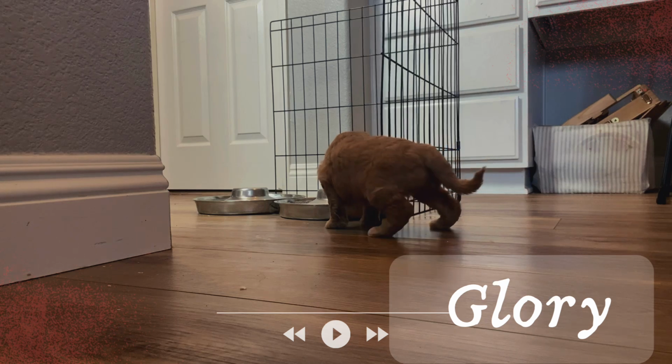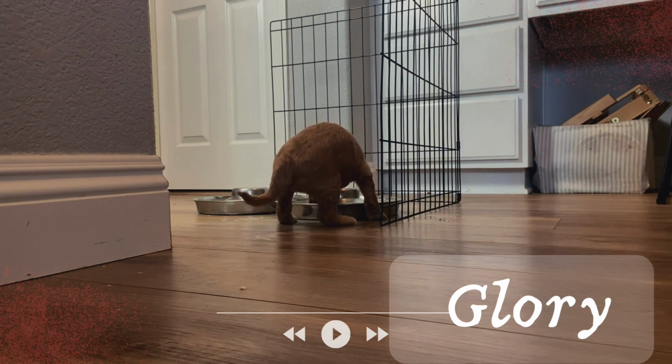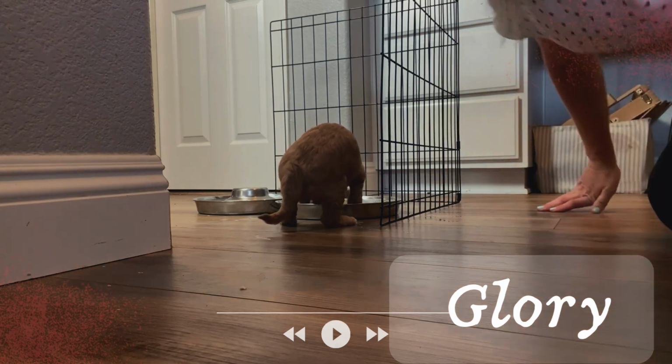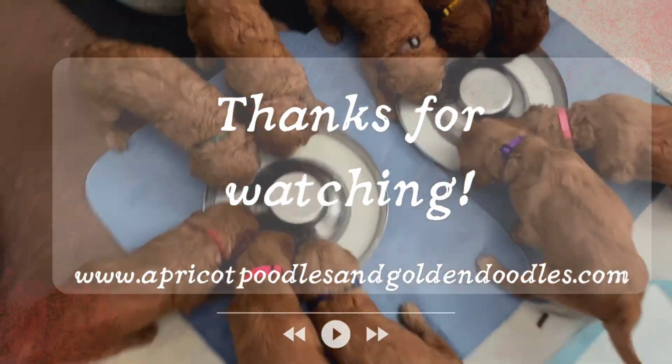Just like that, she got it. Good job, Glory. Good job. Oh, she goes in all feet. Okay. Good job. She's standing in the bucket. All right. Cool. And afterwards, they all get to eat.